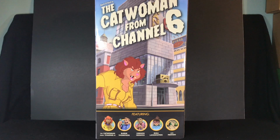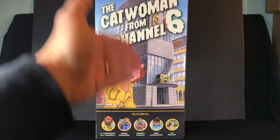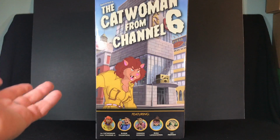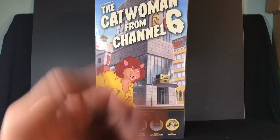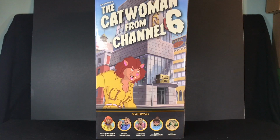Now, as you can see here, this package is gigantic. I can't even fit it all on the screen unless I really, really move away from it. And you can see I'm breaking the illusion here of my whole setup, my whole black background. You can see my walls and you can see my Madballs toys that I still haven't even opened up yet. Those are the boxes over there.